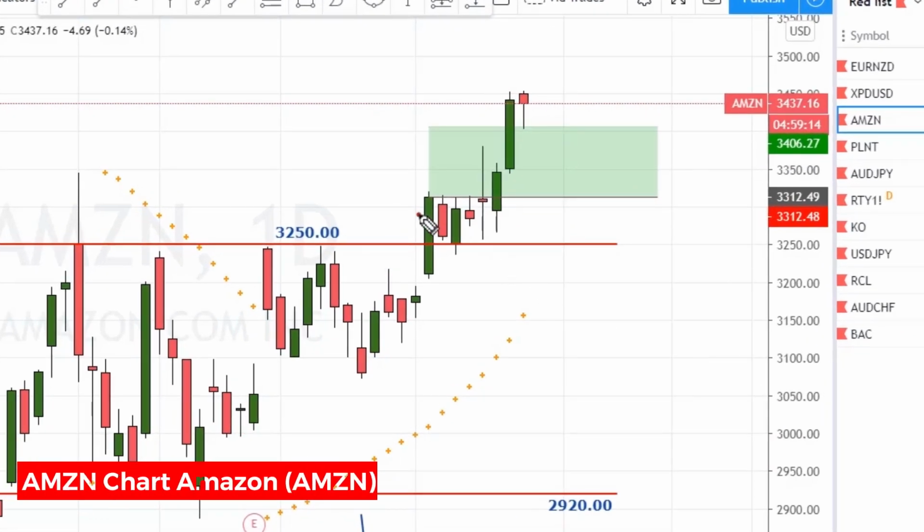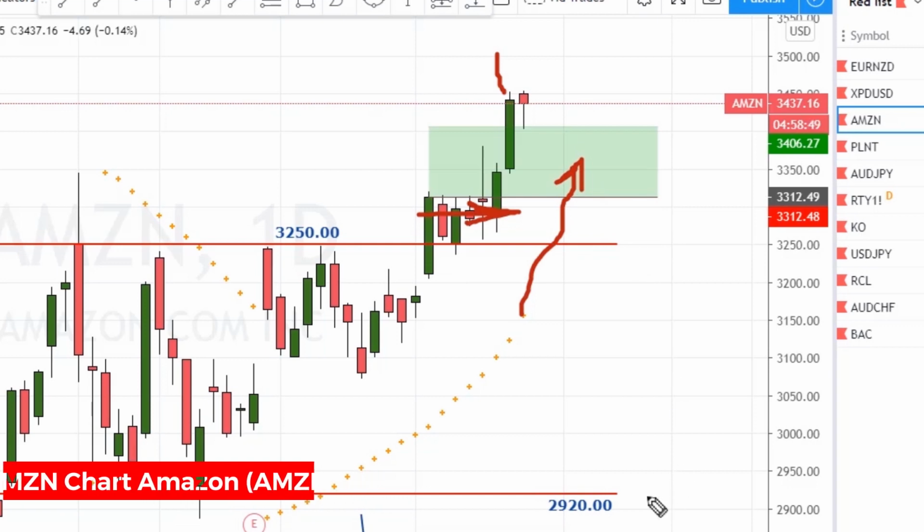Well, Amazon finally broke above this little consolidation right here, pushed right up, and hit our first target on Wednesday right here. I got half off there and moved the stop to break even on the remainder. Now we wait for the PSAR to get up here to start trailing stops.